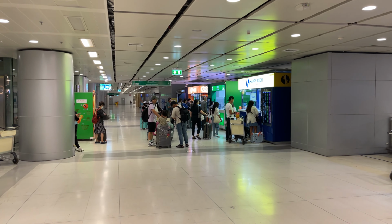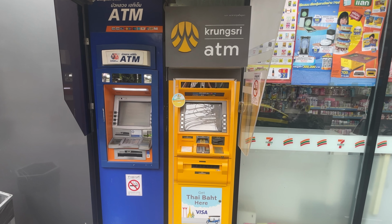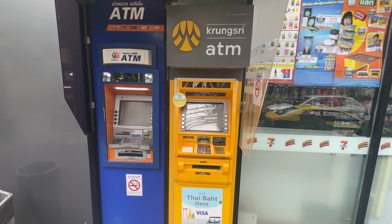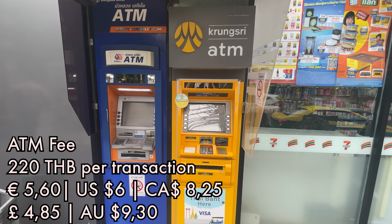Another option is to withdraw money from one of the many ATMs at the airport or in the center of Bangkok. There's usually a cost involved of around 220 baht for the withdrawal, and other costs from your own bank. So keep in mind that it's always better to take a big sum of money because you only pay the fee once. And when you're withdrawing money from the ATM, use the local currency. Do not let them convert for you, because you're going to lose a lot of money with that.